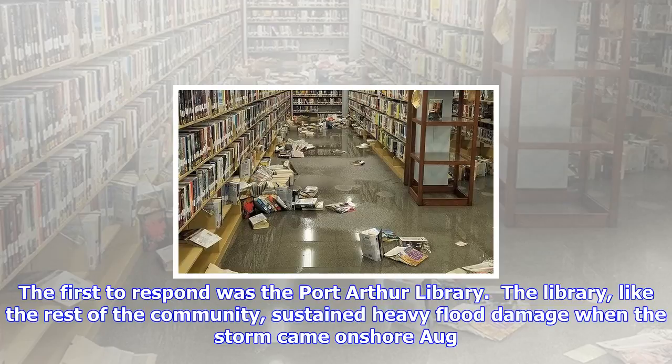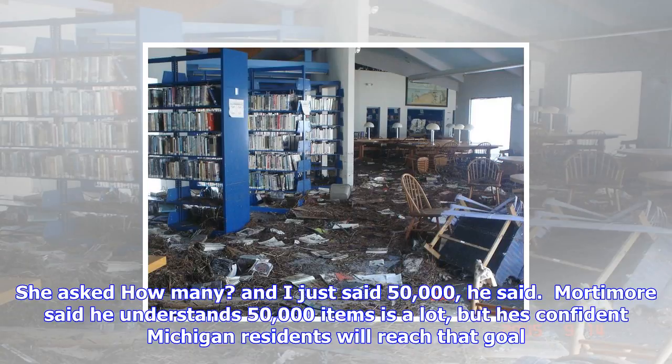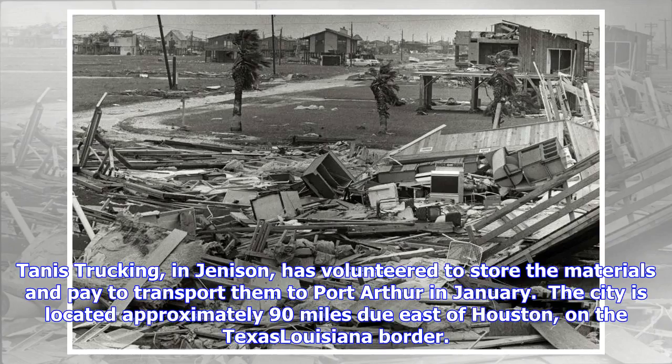Mortimer looked online for the Texas Library Association and found a list of libraries needing help. He sent emails to several. The first to respond was the Port Arthur Library. The library, like the rest of the community, sustained heavy flood damage when the storm came on shore August 29. Rachel Scott, the library's acquisitions clerk, was stunned with the offer to help, Mortimer said.